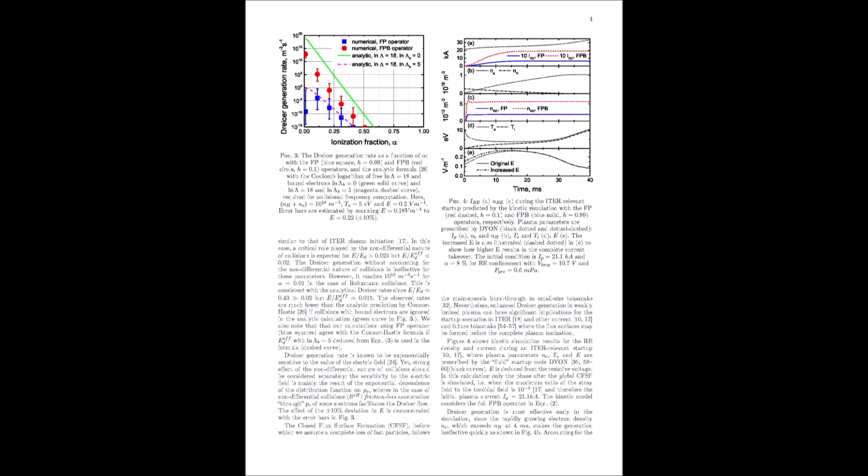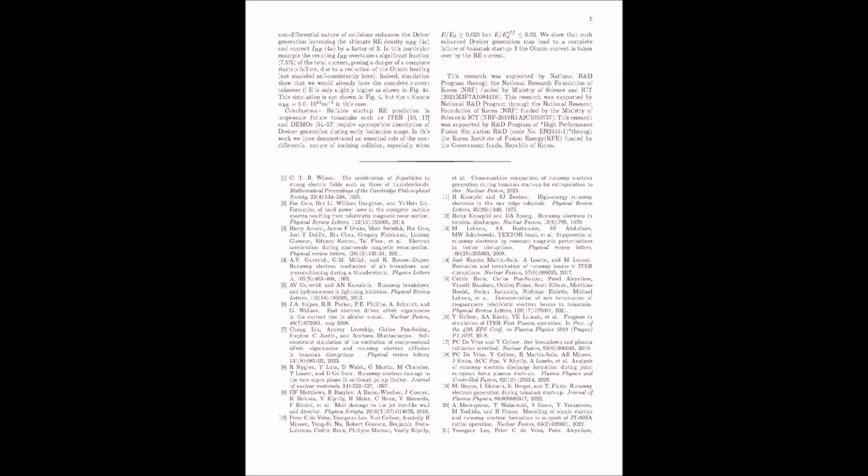I agree. And you know what I think is really interesting? What's that? That this research raises some broader questions about our understanding of plasma physics in general. Like what? Well, if the non-differential nature of collisions is this important for the Dreicer mechanism, what other plasma phenomena might we be misinterpreting or underestimating by relying solely on these traditional models?